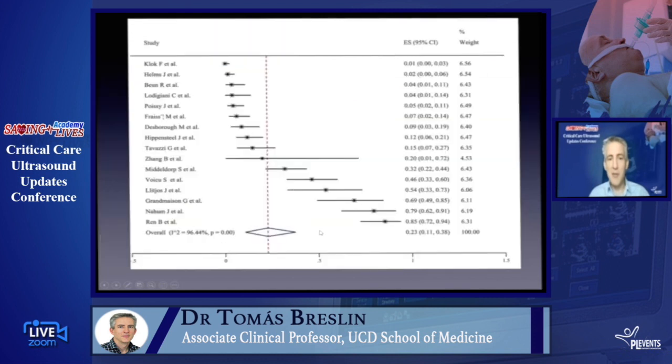But there was a huge range, and these are the ICU patients, and this is the prevalence of DVT, up to 85% in one cohort, 79%, all the way down towards zero. So huge variation, big confidence intervals, but obviously VTE is a problem in COVID patients.